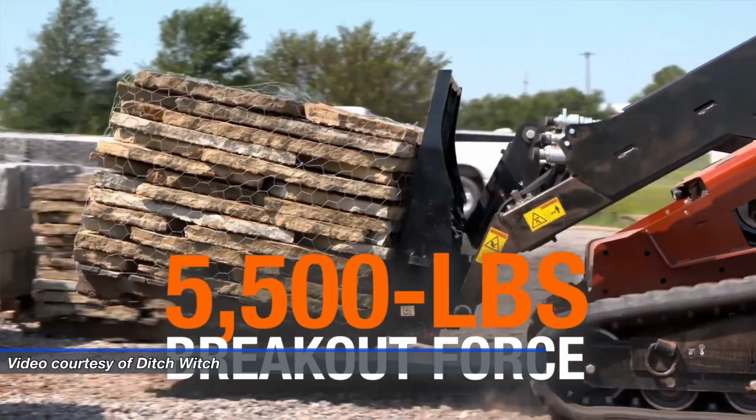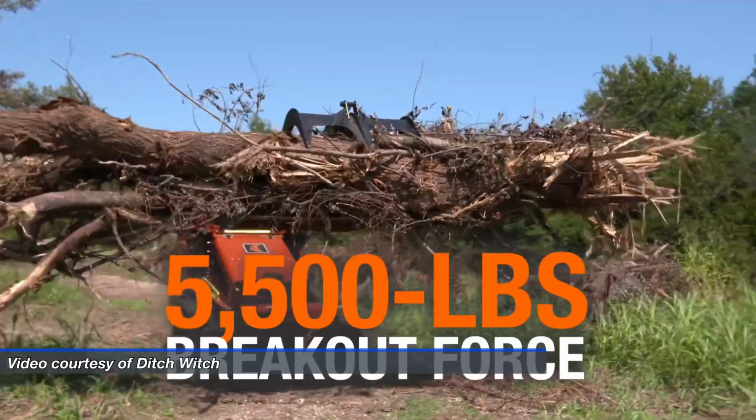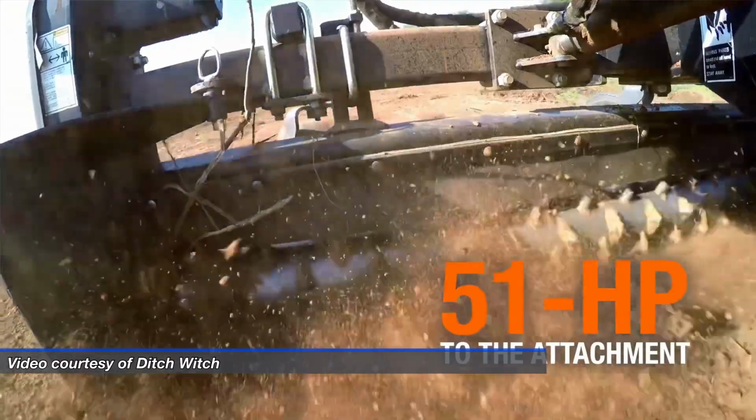Weighing in at only 7,600 pounds, the SK3000 not only packs quite a bit of power for a machine its size, it's also way easier to transport and way easier to maneuver than the traditional skid steer or compact track loader out there. So in addition to its 3,100 pounds of rated operating capacity, the SK3000 also boasts 5,500 pounds of breakout force, and it can direct 51 horsepower to its attachments.